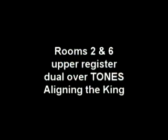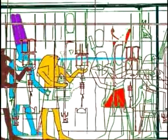In the dual overtones for the upper register, the alchemical king is being served by the 12-13 netters that are the hours of the day. And these create the rhythmic cycles through their arms.